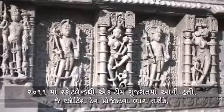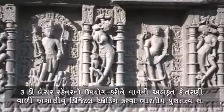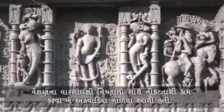In 2011, a team from Scotland flew to Gujarat to spend 2 weeks working closely with heritage experts from the Archaeological Survey of India to digitally record the ornately carved terraces of the stepwell using 3D laser scanners as part of the Scottish Ten project.